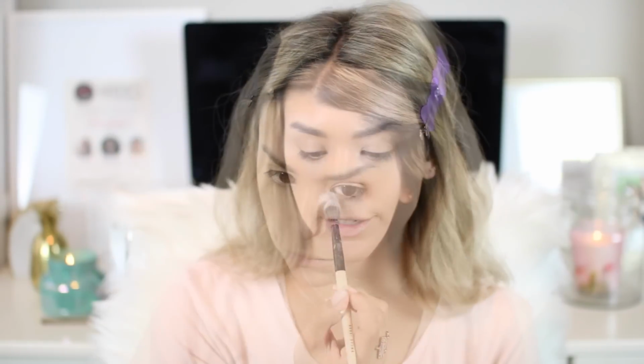And now I'm going to set everything with my translucent powder. It's from RCMA and it's called the No Color Powder. I love it because it's really lightweight, it's transparent, you can hardly detect it on your skin at all. So it kind of dries the foundation, but you can't tell you have powder on. So I love it. I'm going to apply this all over and a little bit extra under the eyes to give it a bright effect.